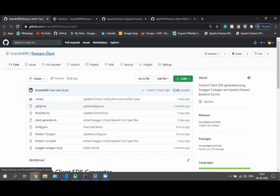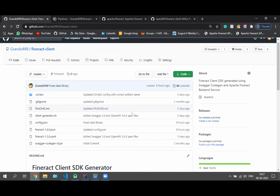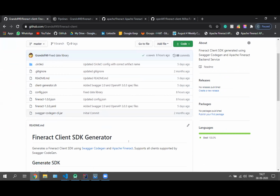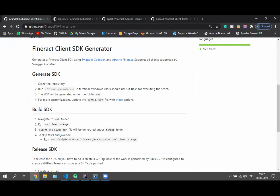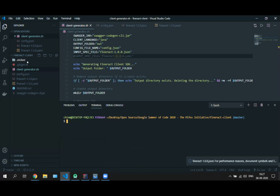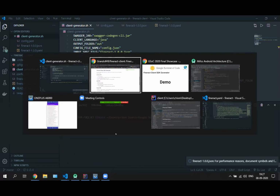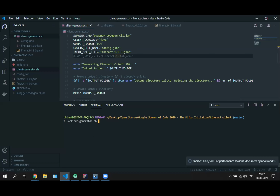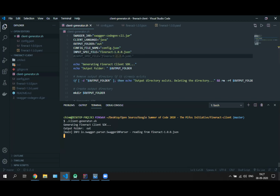So this is the project repository. So let's say that if I, as a user, want to develop a library for Android. So I come to this repository and I clone it, and all the instructions are given here. So I've done that before. So this is the client library cloned repository. To generate the SDK, all I have to do is just run this command. So I'll run this command. So now it's actually generating the whole SDK for us.